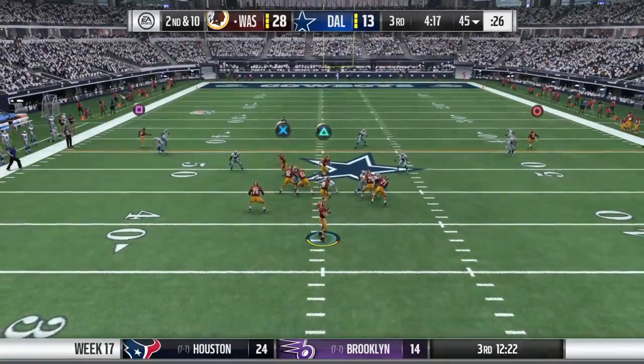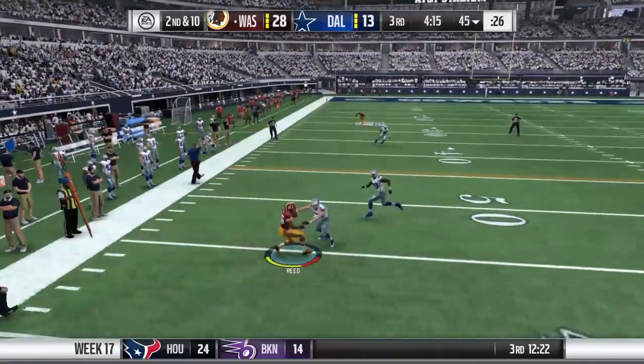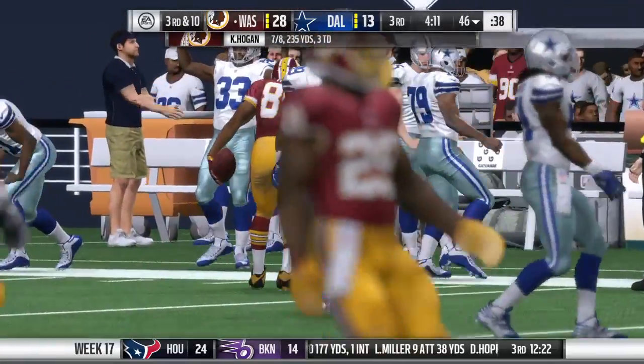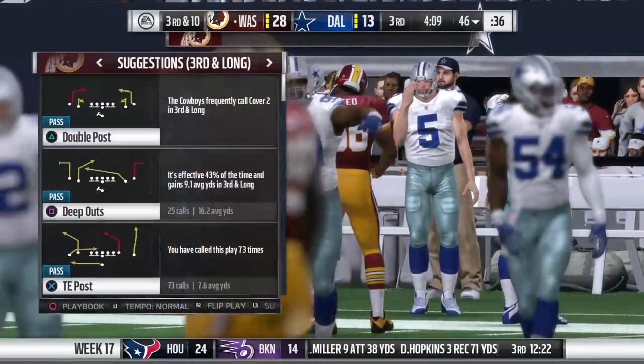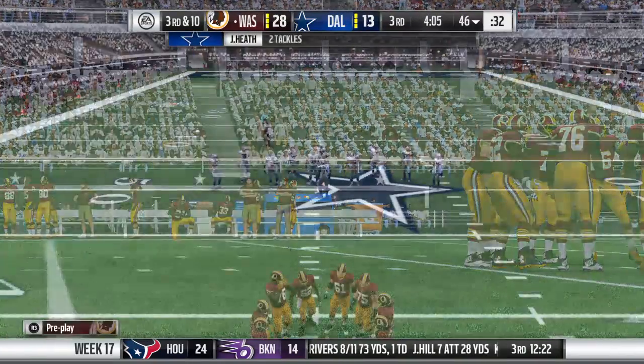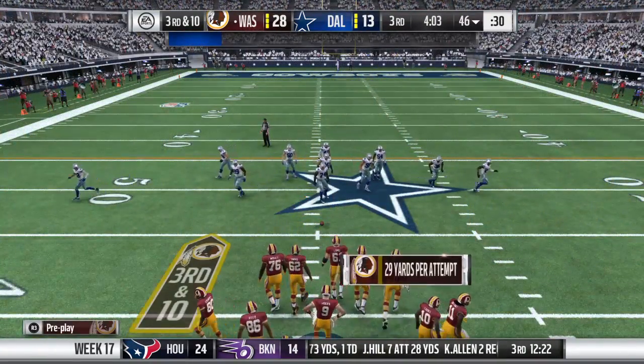Now Hogan. Out to the left here to Reed. That catch good for only a yard, and it'll be third down. Got to give credit where it's due. Really nice defense on that play. The pitch and catch was successful, but not any run after it.